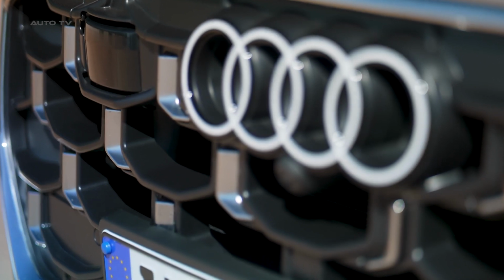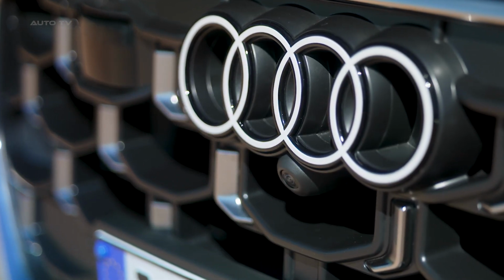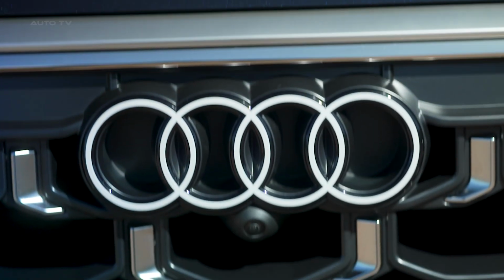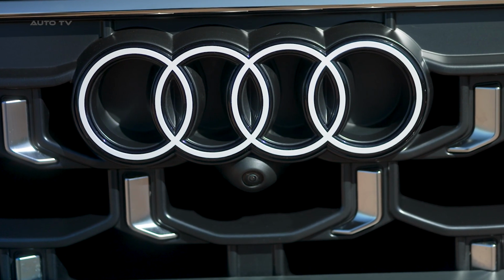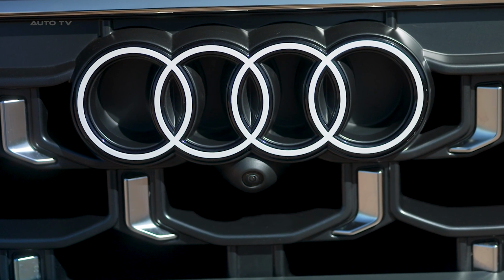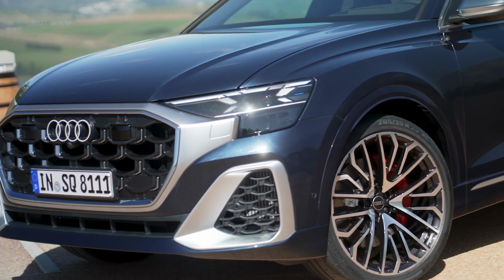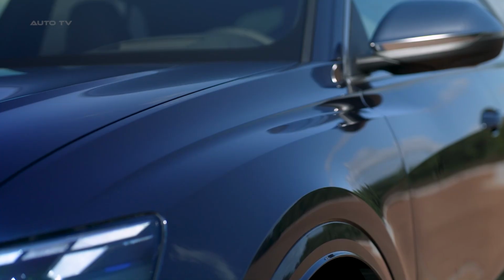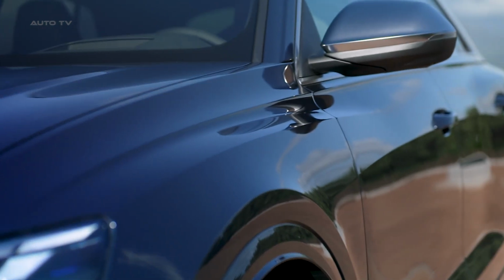The differentiation between the base model, S-line package, and S model is evident through the use of contrasting colors in the front bumper area, door attachment trim, and diffuser. The exhaust system now features visually appealing tailpipes, and the S-line exterior package is more aligned with the SQ8 TFSI, showcasing accentuated side air intakes and a distinct color scheme for the single frame.